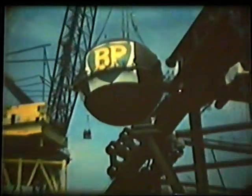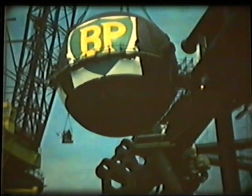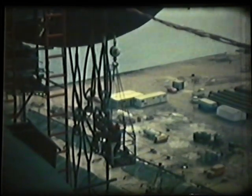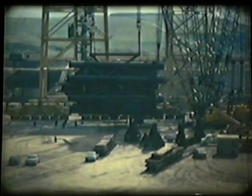The first of the lower leg assemblies and one sphere were in place by June '74. Each weighed 540 tons and was 51 feet in diameter. The last of the four lower leg assemblies.